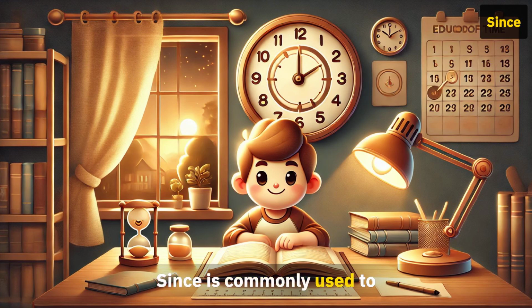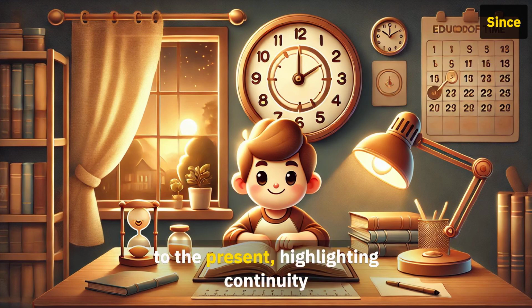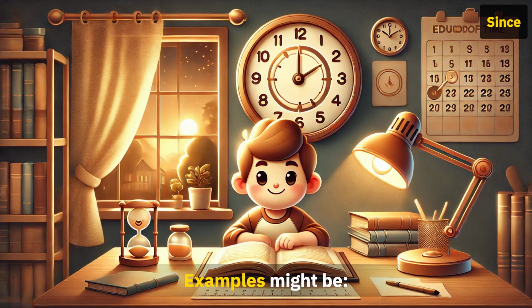Since is commonly used to discuss the starting point of an ongoing action or state. If an event began in the past and continues into the present, you can say something like I have lived here since last year, or I have been studying since morning. It links a past moment to the present, highlighting continuity or duration. Examples might be, I have not seen her since last weekend, and since we began the project, we have learned a great deal about teamwork.